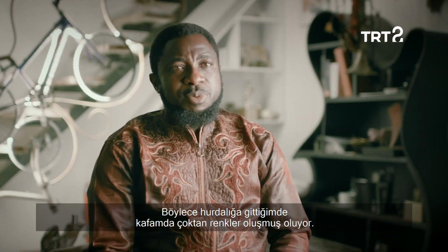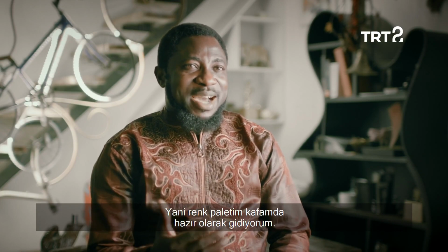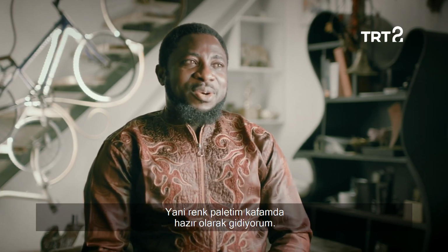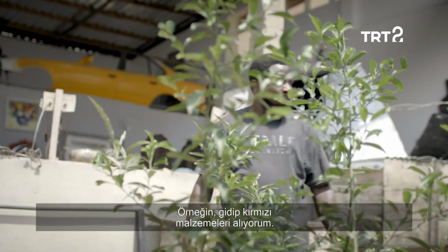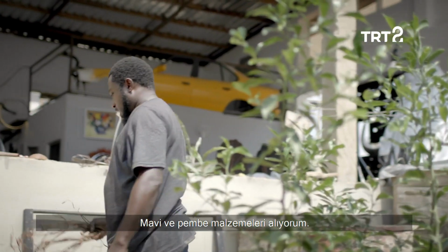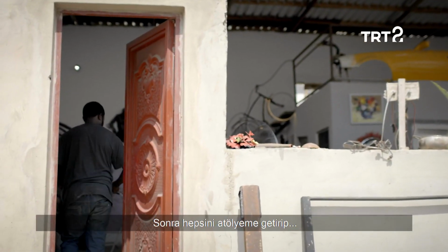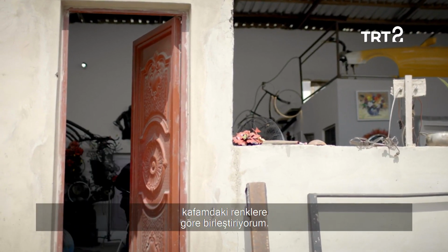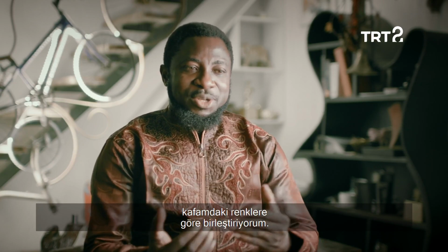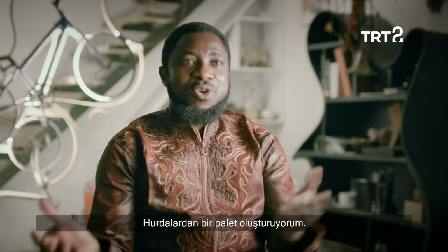I pick up my scraps with my color sense. I go to the scrap yard with my color palette. For instance, I could pick red tanks, I could pick blue tanks, I could pick pink tanks. So when I bring them together into my studio, I bring out my color sense to assemble them together, creating a palette of scraps.